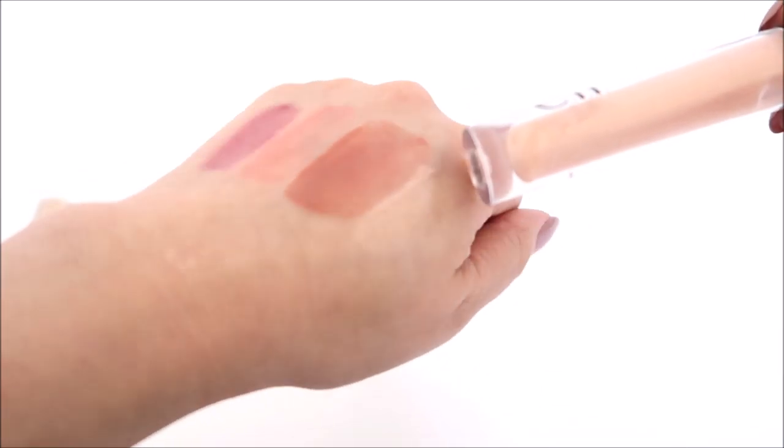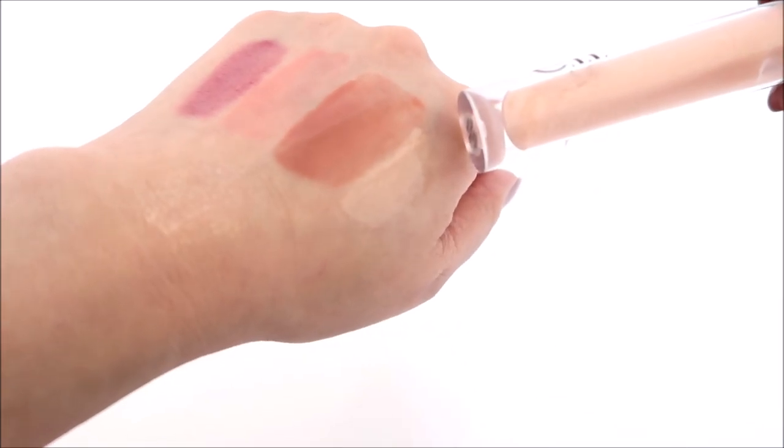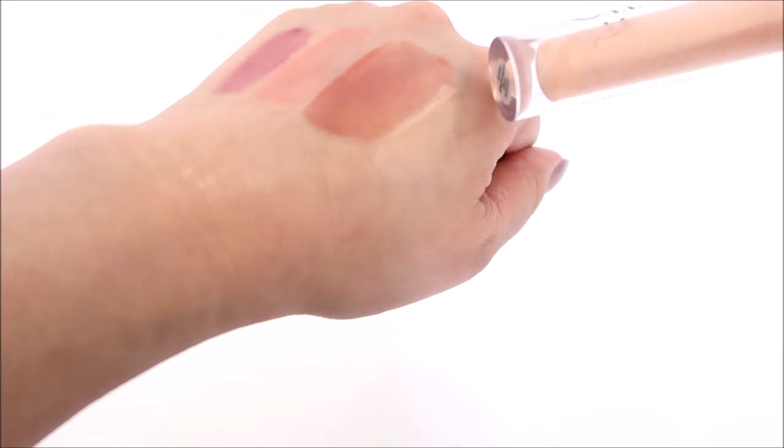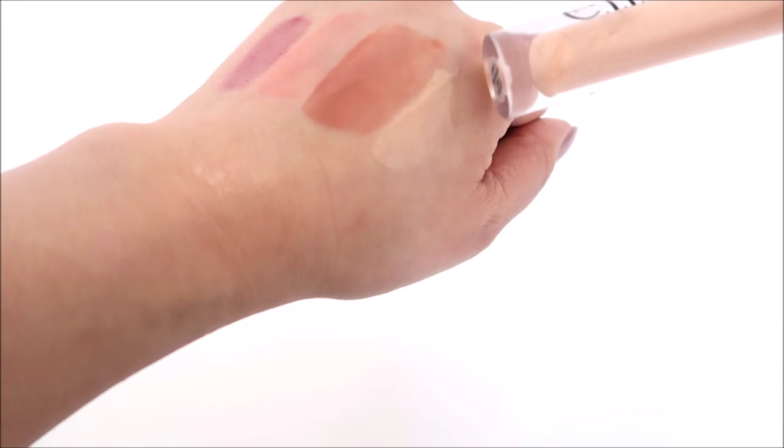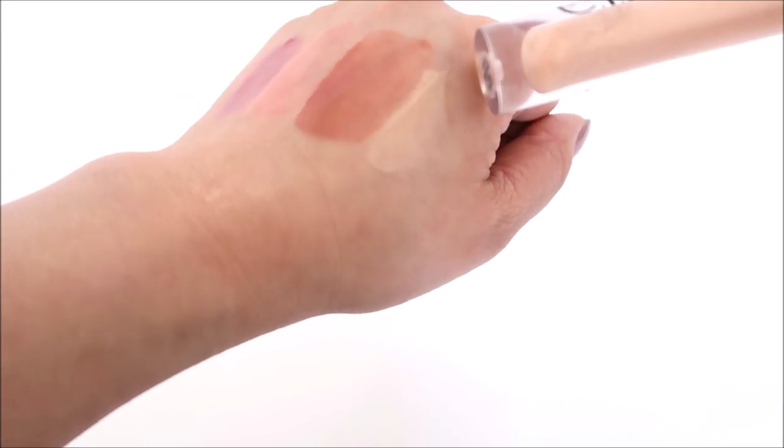And this one, I hope you can see it. Yeah, I think you can see it. This is Champagne Glam, also in the same formula. This one has a little more glitter or shimmer. I feel like I need to just declutter this one. I don't really reach for this one that much.